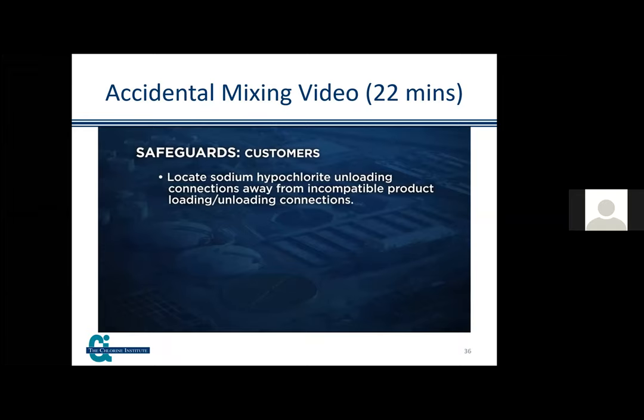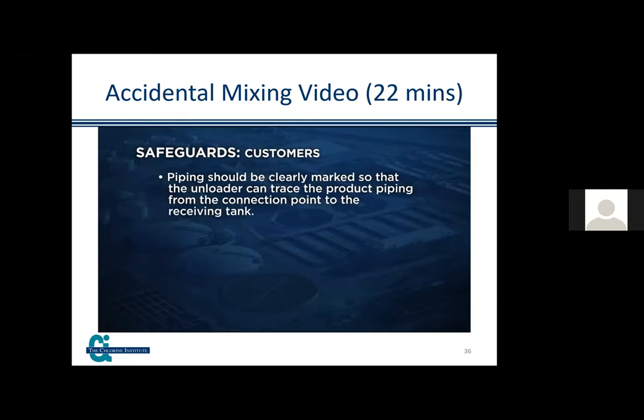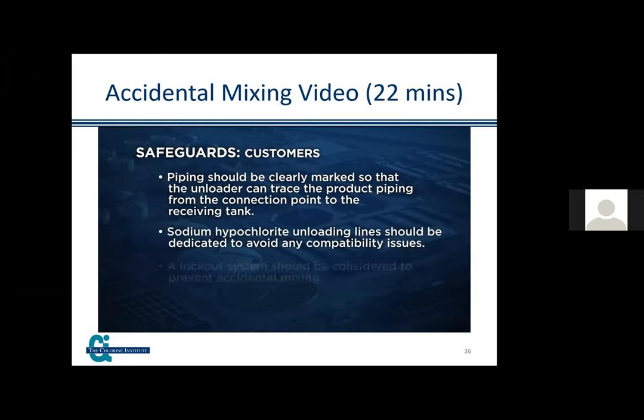Customers should locate sodium hypochlorite unloading connections away from incompatible product loading and unloading connections. Design piping to the minimum length that is needed to achieve a safe loading-unloading process. Piping should not be excessively long, which could unintentionally introduce other issues. Piping should be marked clearly so that the unloader can trace the product piping from the connection point to the receiving tank. Sodium hypochlorite unloading lines should be dedicated to avoid any compatibility issues.